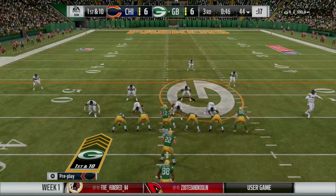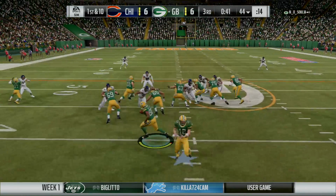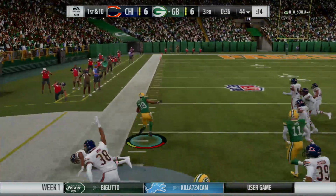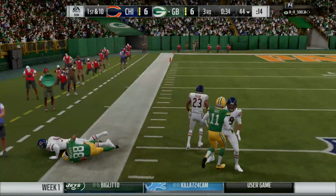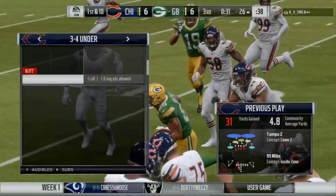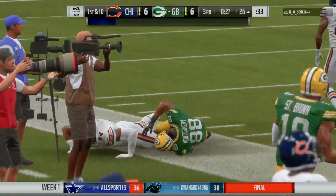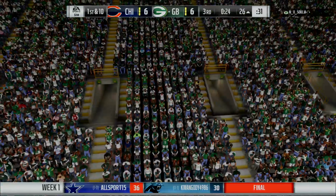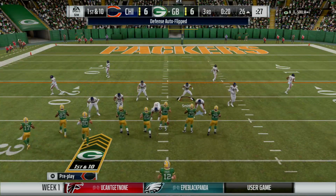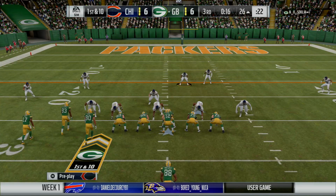1st and 10. Rodgers handing to Montgomery. And some room to work. And he'll be taken down, but not before getting this inside the 30. 31 yards there and a first down. That outside handoff to the left, that play has to warm the heart of an offensive line coach because they controlled the left side where they were supposed to. They didn't allow anything to leak from the backside on the right side of the offensive line either. Well played. Yeah, and it created a big run.